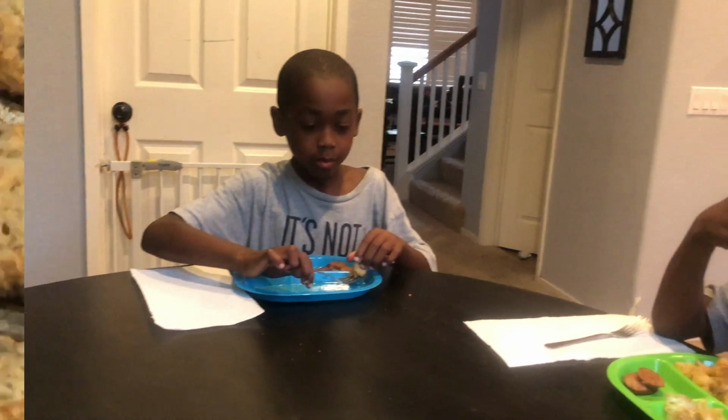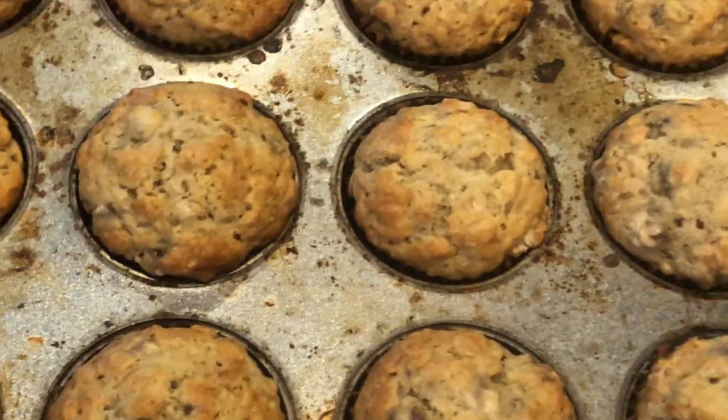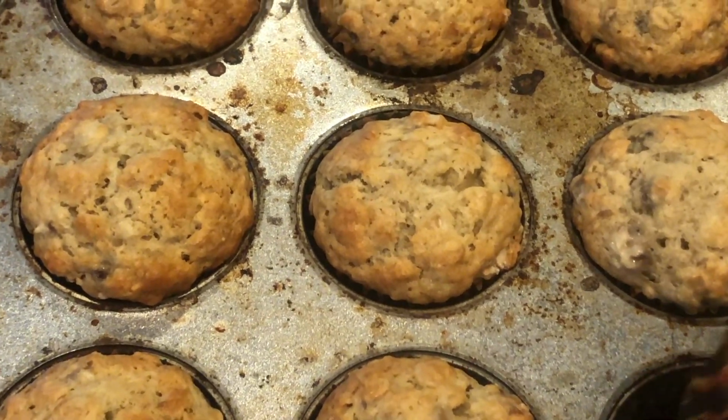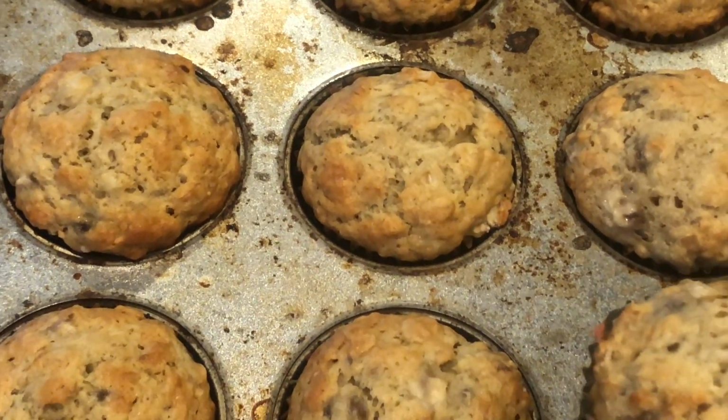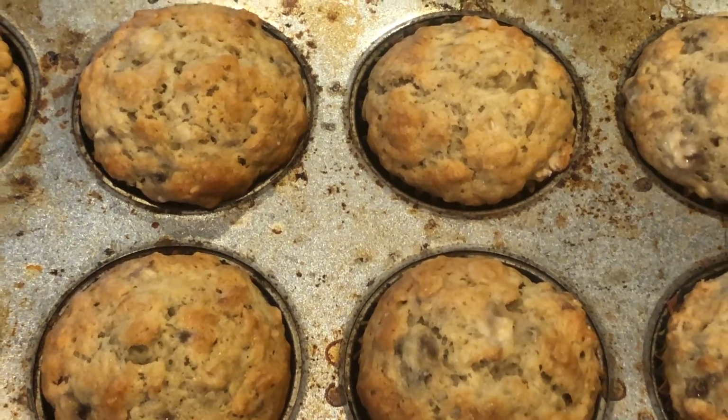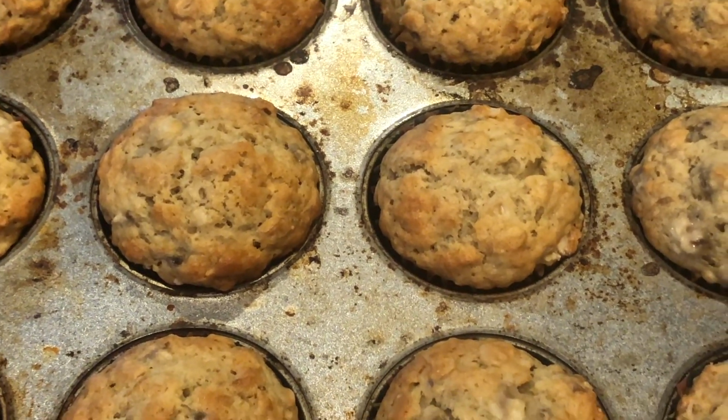Thanks, guys. All right, and last but certainly not least is our oatmeal banana muffins. They look so good. I cannot wait to have these tomorrow. So these are cooling, and the boys will get to dig into these in the morning.